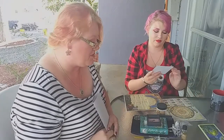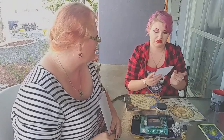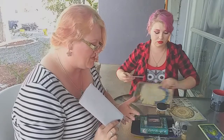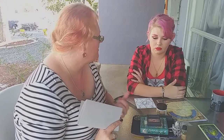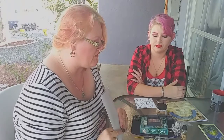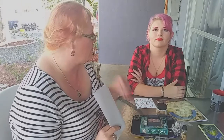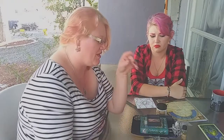But this was quite fun. I was not expecting cards, but since opening these boxes, we have gotten oracle cards. We have gotten a rune set. I have my rune set. And we've gotten statue type stuff, goddess statues. And we got that goddess pendant. So, I mean, we've gotten some really cool stuff.